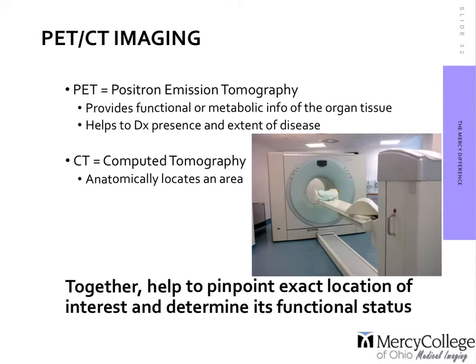PET-CT imaging is very common in nuclear medicine as well. As I talked about earlier, it's definitely used in oncology, but it's also used in neurology. The PET part, or the positron emission tomography, is usually there to help show the functional or the metabolic information of an organ or tissue. It helps to diagnose the presence and the extent of a disease. And then the CT part, the computed tomography, is the anatomical part of it, which helps to locate an area.